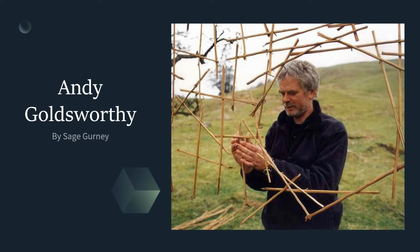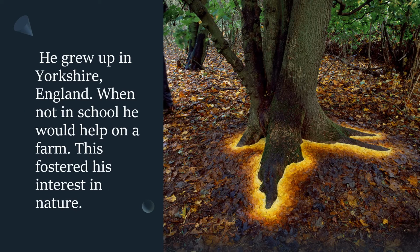When I saw his name on the list, I immediately knew I had to do him because he's one of my favorite artists and he has been for a few years now. He grew up in Yorkshire, England, and while growing up, he would go and work on a farm after school. This is important because this is when he started to grow a fascination and a knowledge about nature and agriculture, and this then led him on to doing the work he does today.